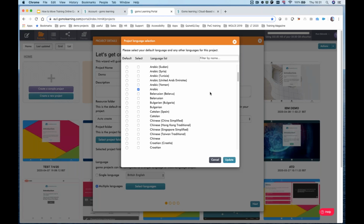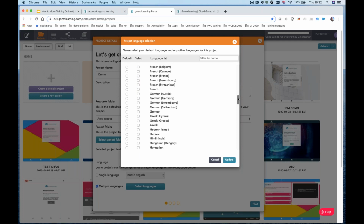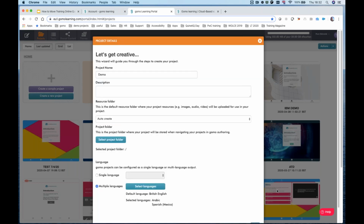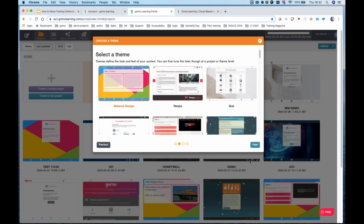languages. In Gomo, it will automatically detect that it's a right to left language. It will not only right align the text, but also change the whole flow of the screen, so the screen contents read from right to left as well. So I'll say I want Arabic, and I can also say that I want to deliver this in Mexican Spanish. And that's going to add these layers into my course ready for us to translate later. So I just click next.